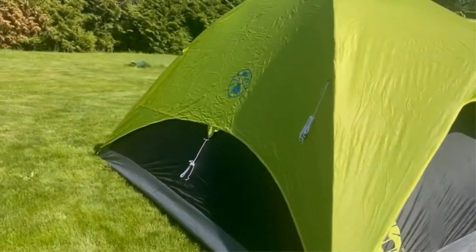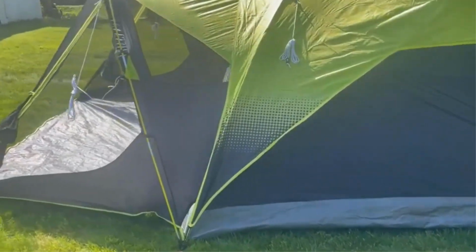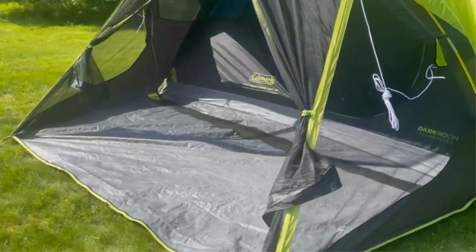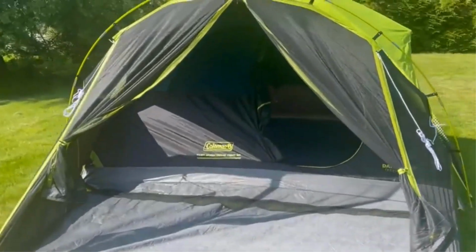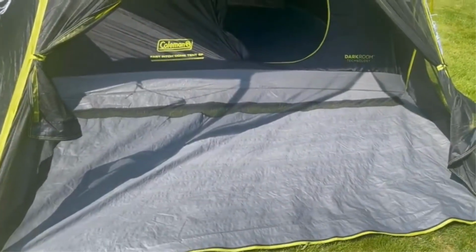Coleman sent me out the 4-man version of this tent, also available through this same link, and I've had a couple of late mornings camping in it. There's a nice array of features aside from the light blocking feature of the dark room that makes it quite a capable family tent for the cost.